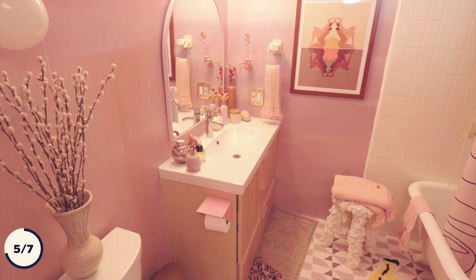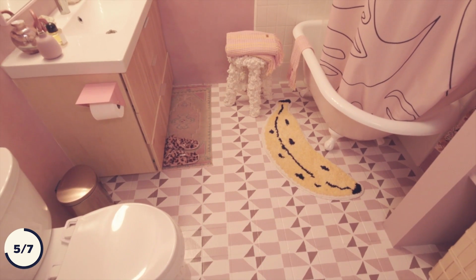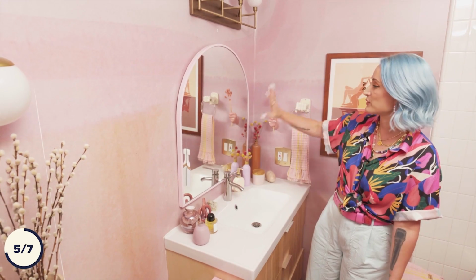So my pink bathroom, I am very proud of. It was a DIY for me. It was just a white box with a little cylindrical shower and gray hideous tile, and I decided I wanted to redo it all. So I hand painted all of the tile and put in a tub and wallpapered and painted, and now it's a really colorful, fun space.